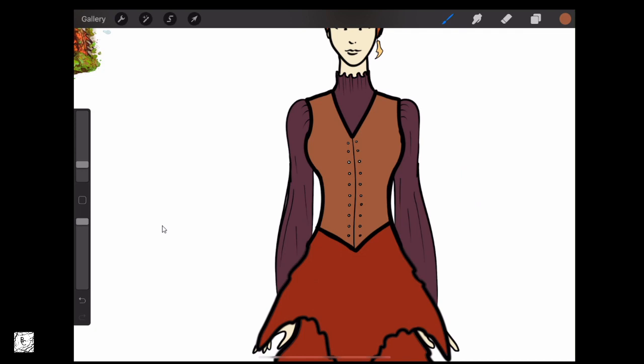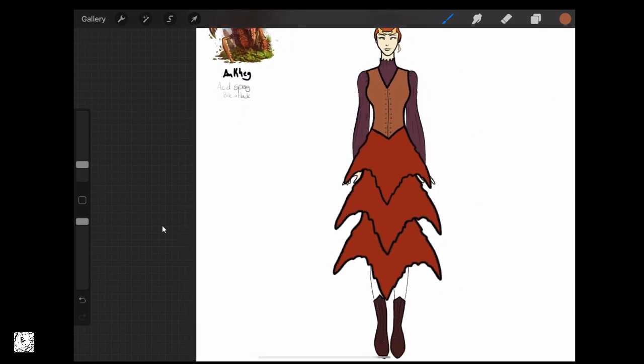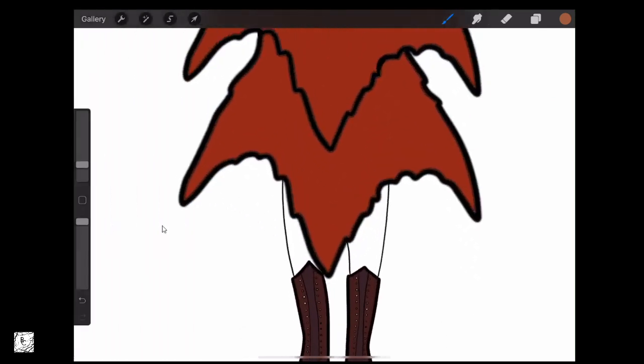And granted, all this will change a little bit with the shading and the highlighting and the texturizing and stuff, but right now at this point, I'm really trying to picture what we're doing here.